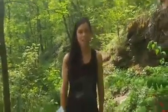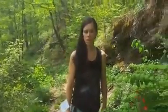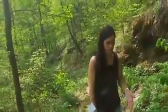We're at Chestnut Tops Trail. This is my favorite trail of all time. We're in the Smoky Mountains, and I think this has a really good variety of flowers all in one short stretch here. And I was going to talk about a couple of the plants here.